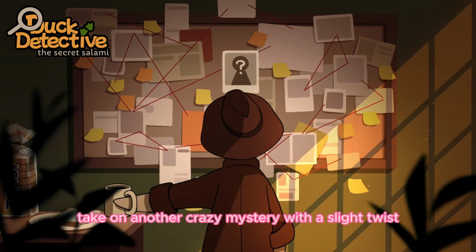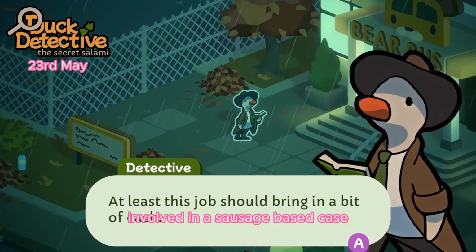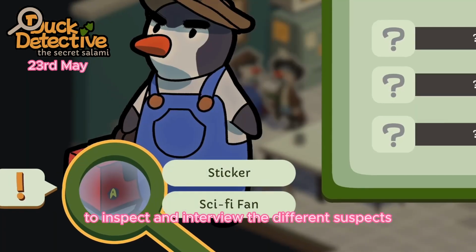Take on another cozy mystery with a slight twist. You'll be playing as a duck who's down on his luck, involved in a sausage-based case. Someone is out there stealing lunches and you won't stand for it. It'll be up to you to inspect and interview the different suspects.